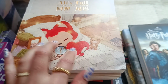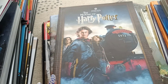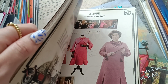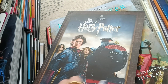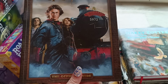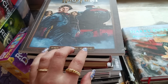I did a video tracing on some of the images in this book because it's just so gorgeous. Okay. I have the Making of Harry Potter book from the London Warner Brothers studio. I got this when I went there. It was a pretty nice day. It was a really good day, guys. I really want to bring my daughter there one time. They've changed it since I've been as well. There's extra fun stuff.